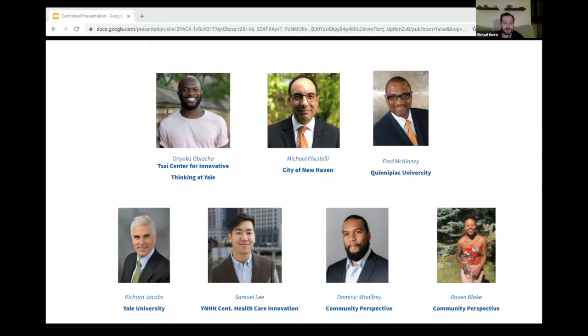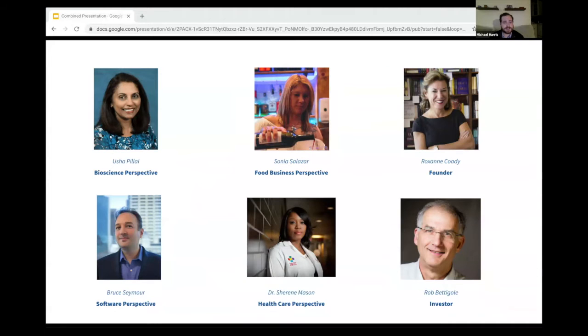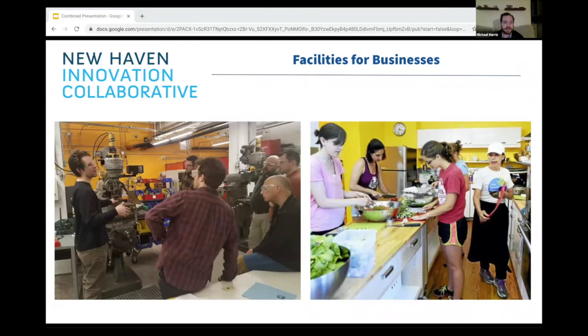We have a board of 13 members. That's the group that approves both our strategies and our projects. They're made up of some institutional perspectives, some community perspectives, and people who have experience in some of our key sectors. And so when we recently reformulated our board this summer, that included bioscience, healthcare delivery, software, and food business, as well as perspectives from founders, investors, university partners, and community activists. And so this group will, 4 times throughout the year, choose to approve strategies and then invest in projects.